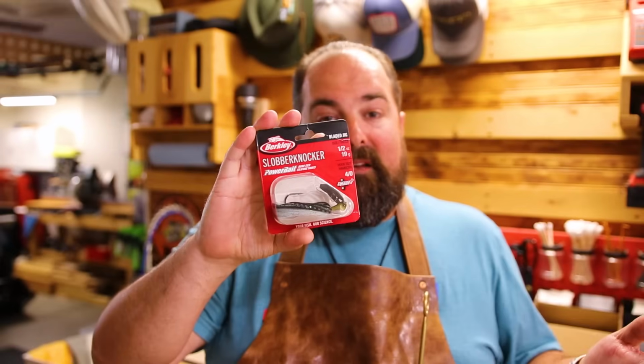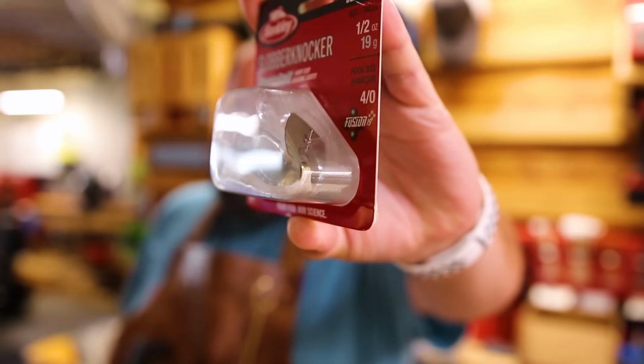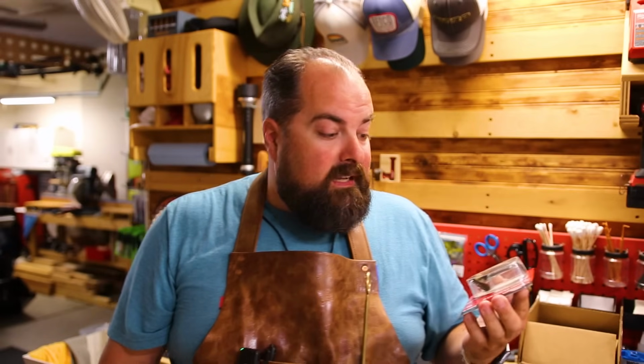I mean, I'm just going to let that sink in for a second. They got around the patent by changing the blade shape and the way it attaches to the head, and because of this and all of their marketing, they lost some jackhammer customers to the slobber knocker.